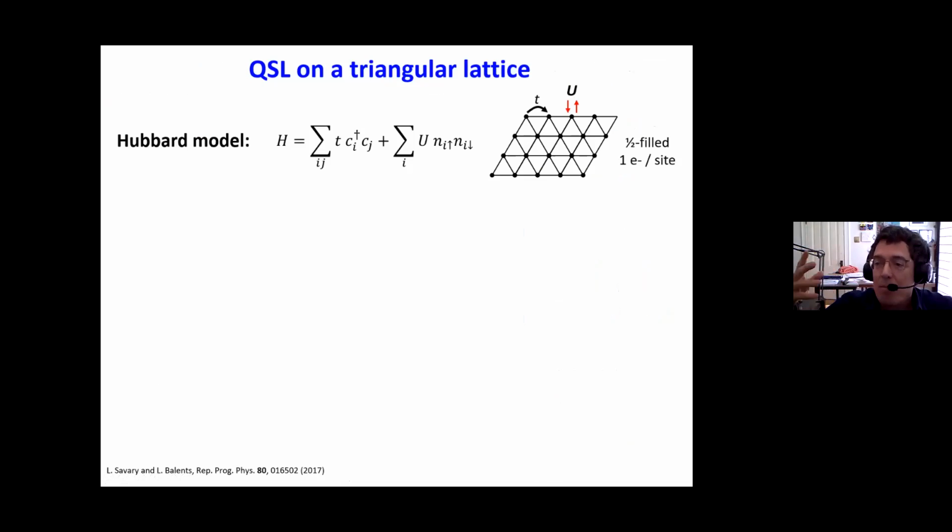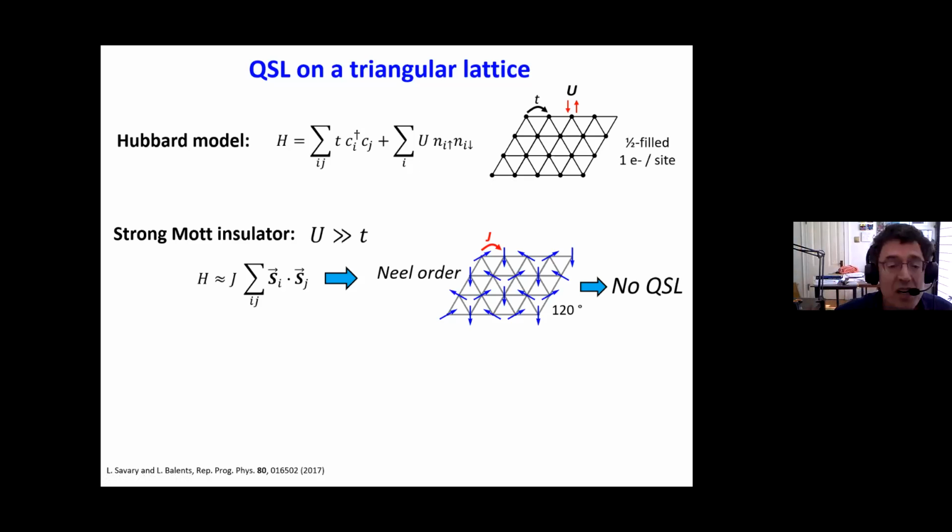So how might such a quantum spin liquid arise? Well, to see that, it's nice to start with the Hubbard model. So let's consider a triangular lattice that's half filled, 1 electron per site, and then we can describe it with this Hubbard Hamiltonian. Now this parameter T describes the kinetic energy. That's the hopping amplitude, describing how an electron can hop from one site to the other, whereas U is the Coulomb repulsion, the energy of double occupancy. Now in the limit where U is way bigger than T, then we get a strong Mott insulator, and this Hubbard Hamiltonian can reduce to this much simpler Heisenberg Hamiltonian that I write here.